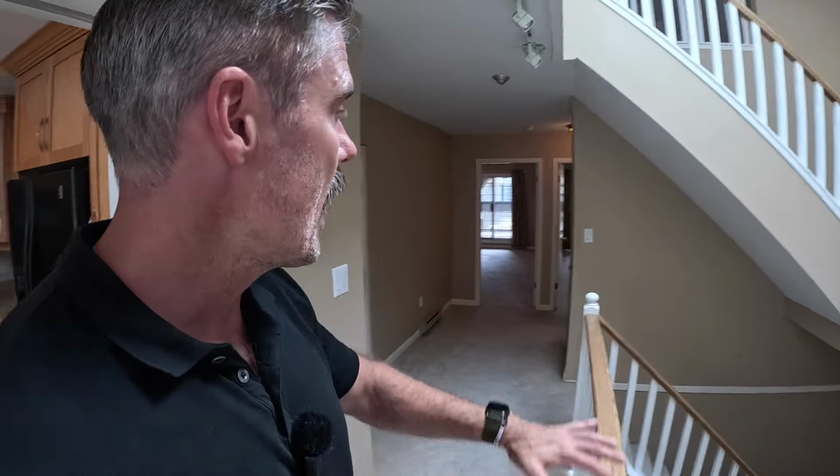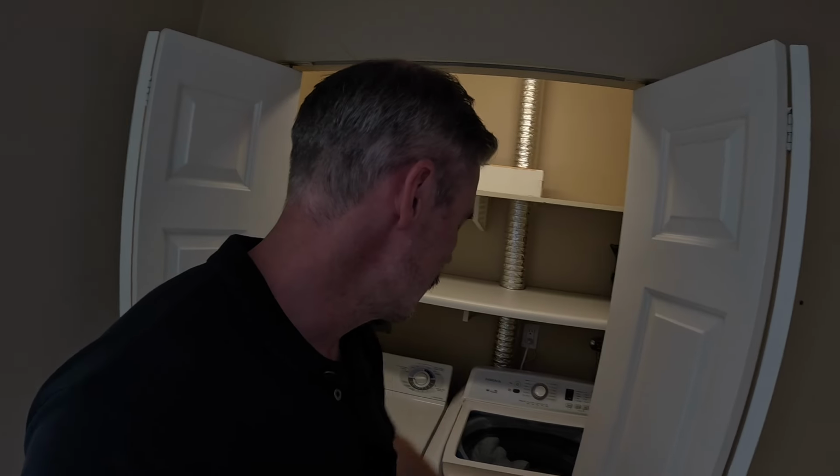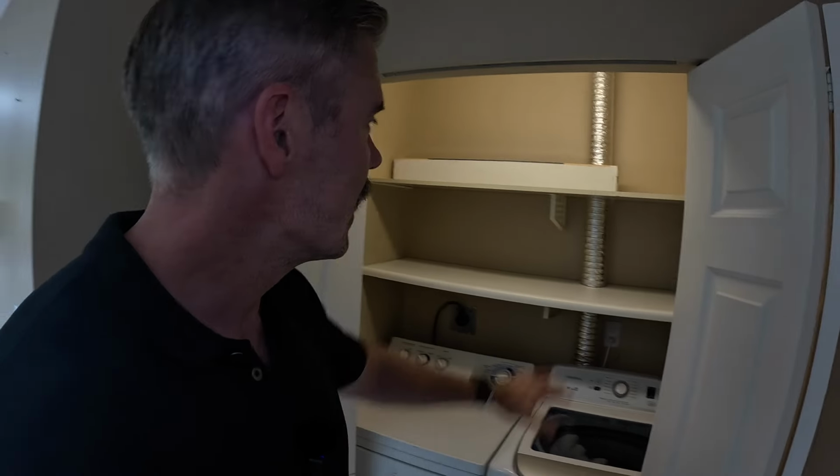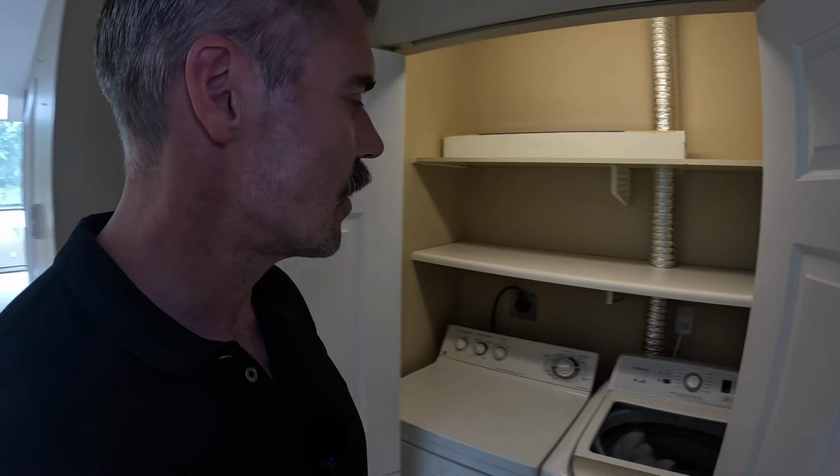And on this main floor, we have the in-suite laundry. And one of the things I kind of like about this laundry here is it is not a stacker. You have a side-by-side, you have an area to store things. You're able to get in behind if something goes wrong.